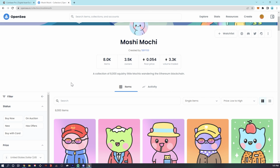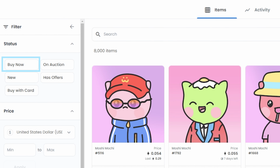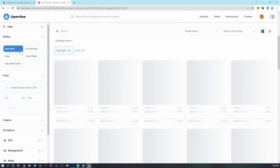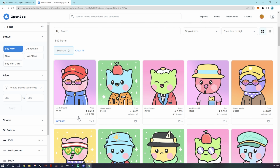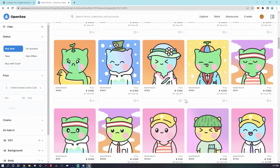There are two ways to buy an NFT on OpenSea. One is buy now, and the second is to make a bid on auction. For this video, we're just going to focus on the buy now. On the left, there is a filter that pops up. Select buy now so that we can sort and see only the Mochis that are available. I'm going to have a look to see which one I want to pick up.